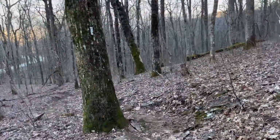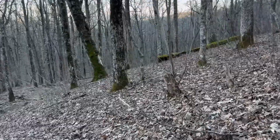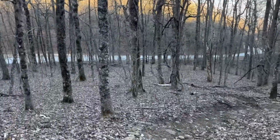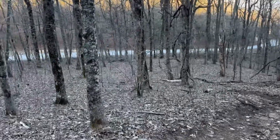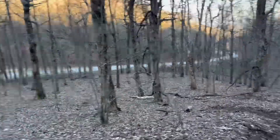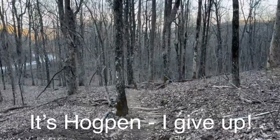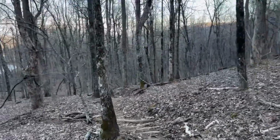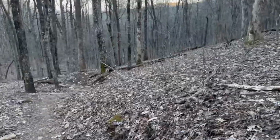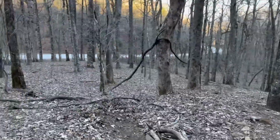Well, coming down into Hogpen Gap, and I can see the parking lot. Don't know if my ride is there or not, but that last mile was tough. I don't know what anybody tells you, but that going up and over into Hogpen Gap, if it's your last mile of the day, it takes something out of you. So I was glad I got it done. Don't have to do it tomorrow, but it's not easy. There's a lot of switchbacks and it goes pretty much straight up.